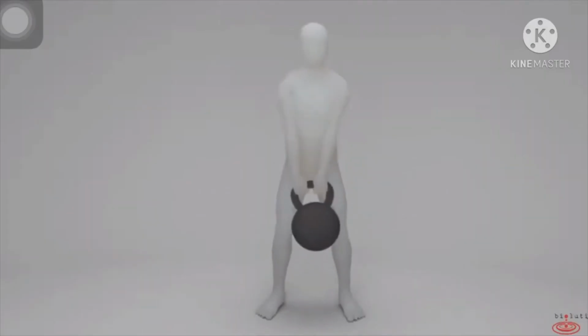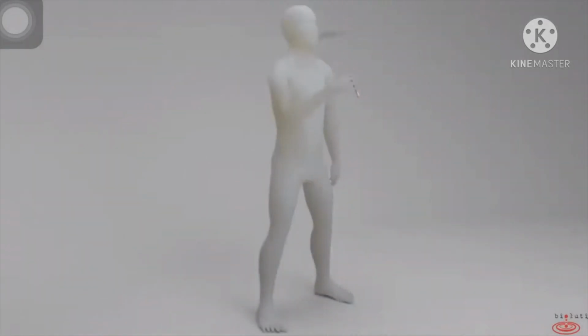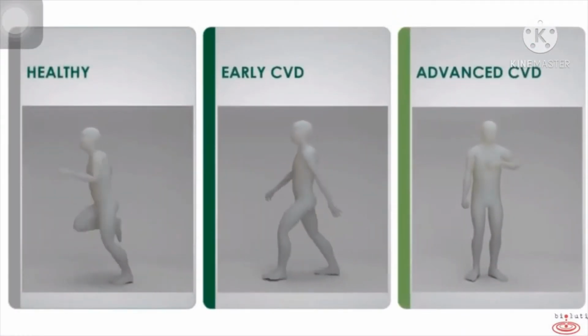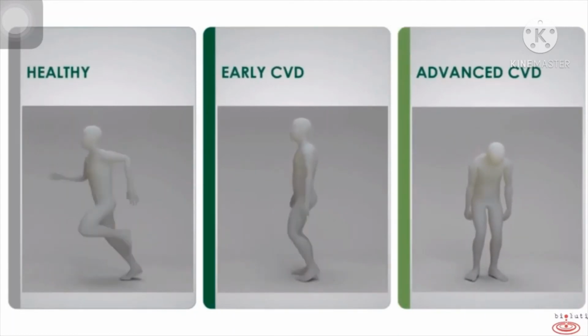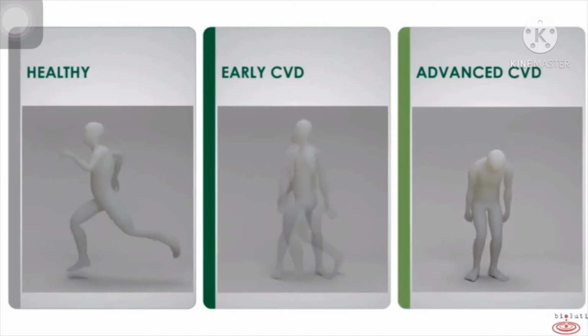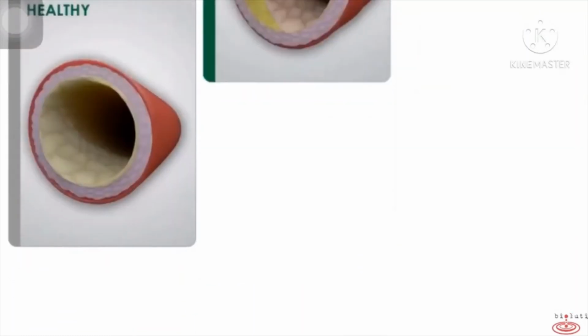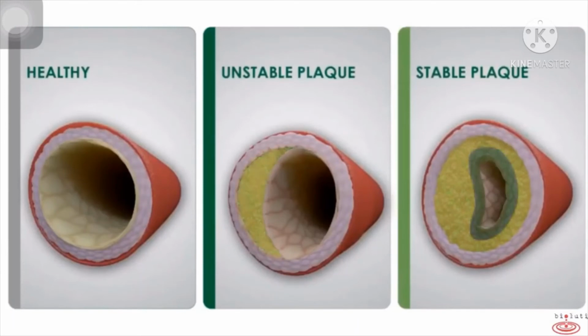Physical exercise and a healthy diet prevent all forms of CVD, while drinking and smoking are risk factors. As atherosclerosis progresses, patients are increasingly exhausted after physical exertion, while severe cases cannot participate in everyday activities, like walking uphill. Currently, clinicians do not fully understand why CVD progresses faster in some patients than in others. We know from studying tissue that unstable plaques have a thin fibrous cap over a large lipid core, while stable plaques have thick fibrous caps that prevent premature rupture.